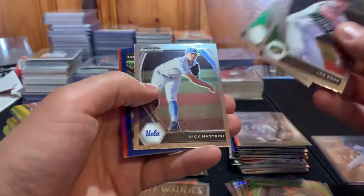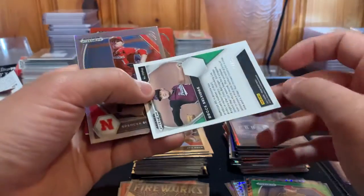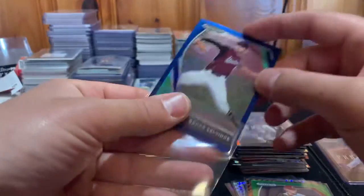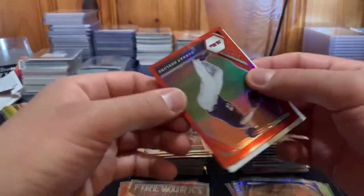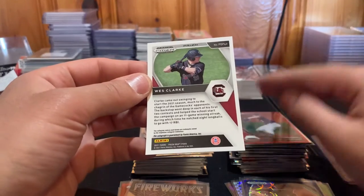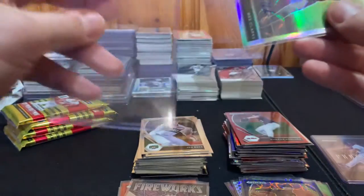All right, we got Joe Rock, Ryan Murphy, Nick Nastrini. I'm going to have a numbered card here. Brock Selvage, Blue Scope. That's going to be 4 of 15. We have a silver of Spencer Schwellenbach, Gunnar Hoglund, silver. And our auto is Wes Clark. Wes Clark with a nice bow to that one. That is just a silver. We will get this into a top load to straighten him out.